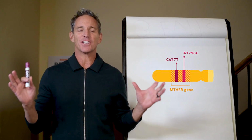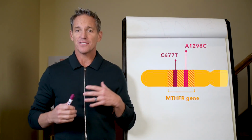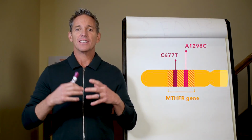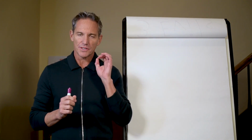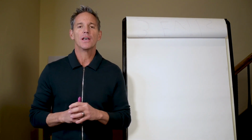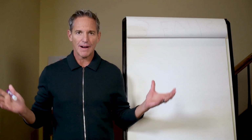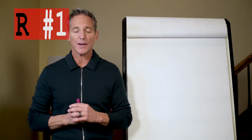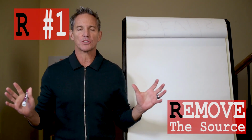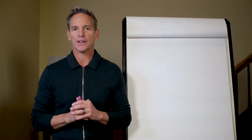The MTHFR genotype, the one that if you have this, you have trouble detoxing and these people get sick more often. Look, I'm not hung up on genes or these things called SNPs in the genes because I believe the bigger factor is what environmental stressors you actually have, which brings me back to R number 1, which is if we don't remove the stressors, the upstream causes, then we're dead in the water. We're never going to get our life back.